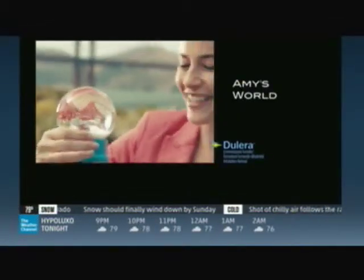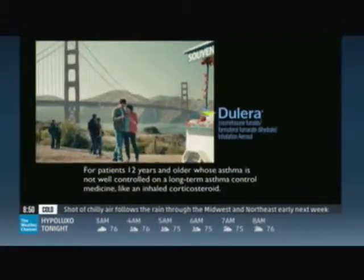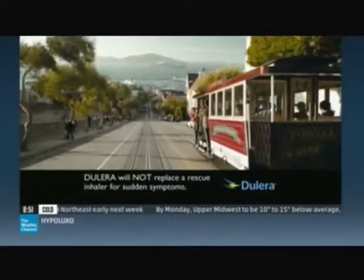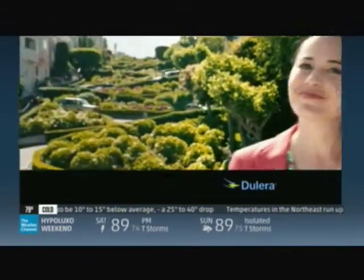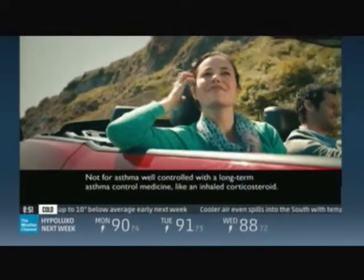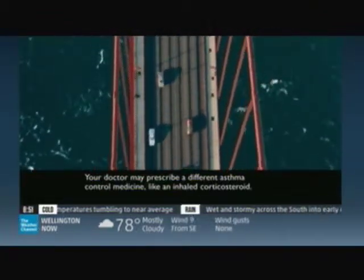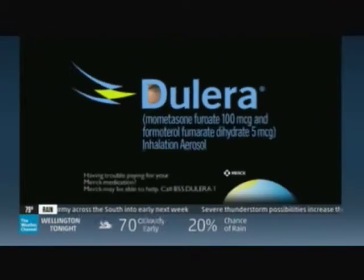I always dreamed of coming here. When my asthma symptoms returned, my doctor prescribed Dulera to help prevent them. Dulera is for patients 12 and older whose asthma is not well controlled on a long-term asthma control medicine, like an inhaled corticosteroid. Dulera will not replace a rescue inhaler for sudden symptoms. A 6-month clinical study has shown Dulera helps significantly improve lung function. Dulera contains formoterol, which increases the risk of death from asthma problems and may increase the risk of hospitalization in children and adolescents. Dulera is not for people whose asthma is well controlled with a long-term asthma control medicine, like an inhaled corticosteroid. Once your asthma is well controlled, your doctor will decide if you can stop Dulera and prescribe a different asthma control medicine, like an inhaled corticosteroid. Do not take Dulera more than prescribed. See your doctor if your asthma does not improve or gets worse. Ask your doctor about Dulera.